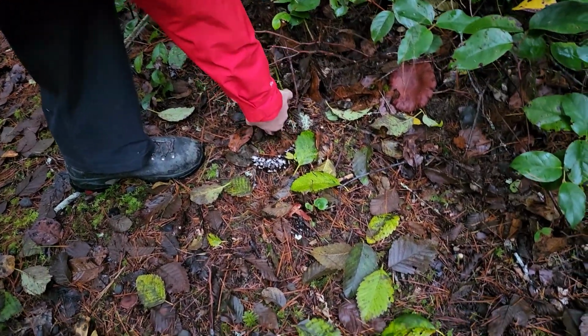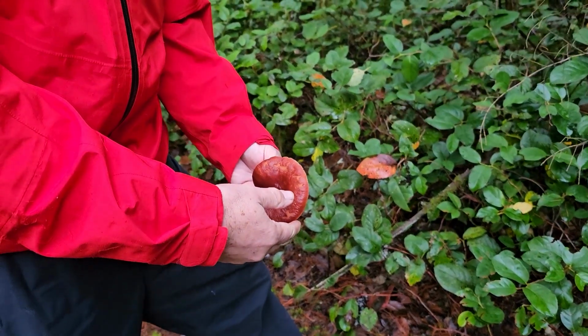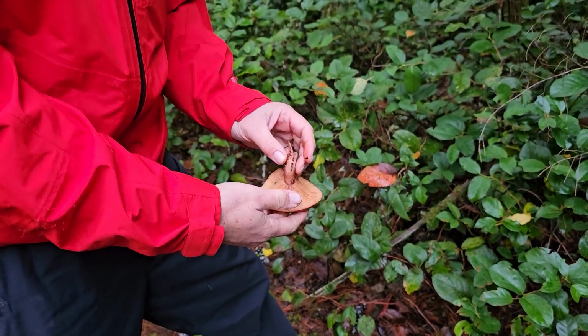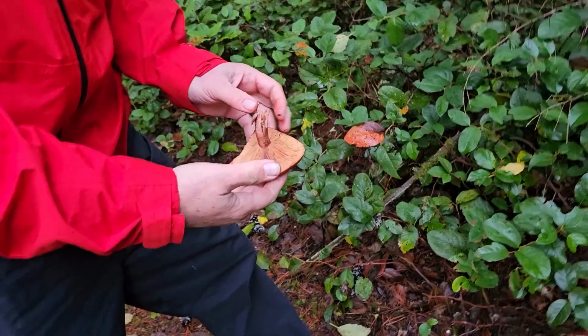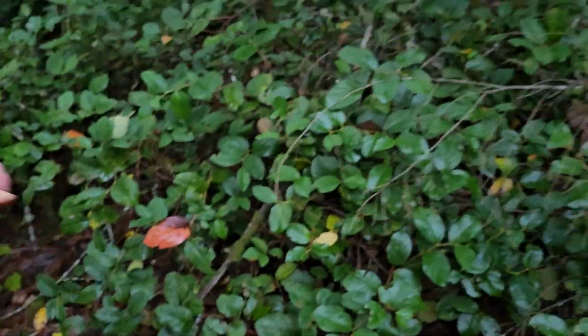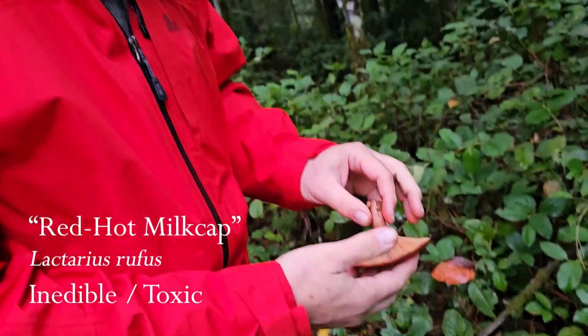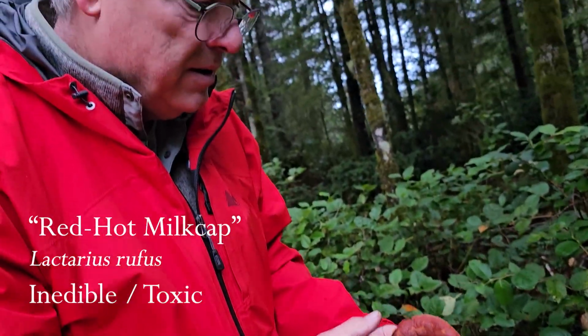I thought it was going to be something else, but once I felt that stalk, it was a Lactarius stalk. It's kind of hollow and a little crumbly. It's enormous. Yeah, there's a huge flush of them that grow all in here. You can see them back there. The red hot milk cap. That thing is regrettably spicy if you nibble it.